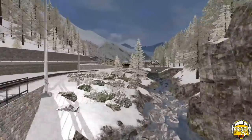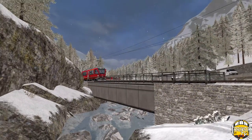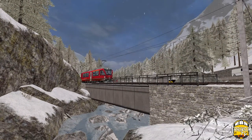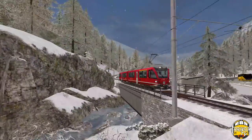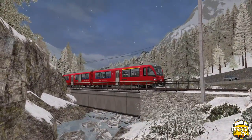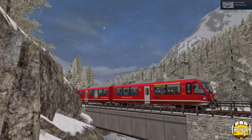It's a lovely structure as well, this bridge. Some really nice detail on this. This could be a screenshot potential, to be quite honest. The detail on this is absolutely beautiful.